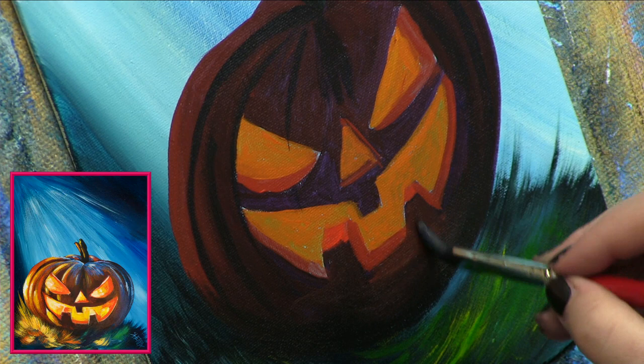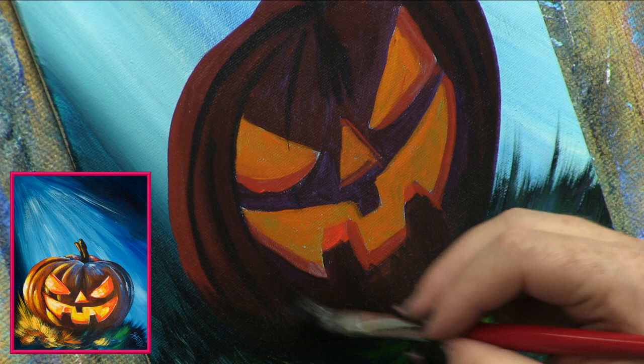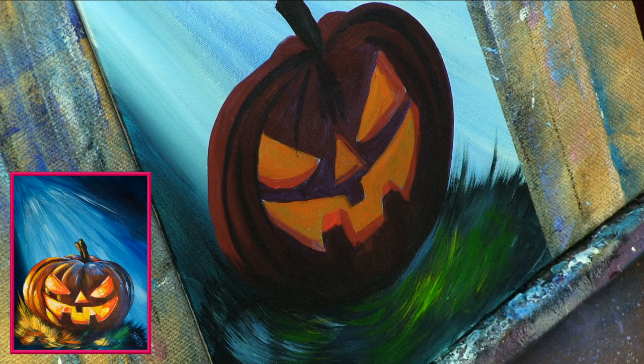Now I'm going to pay attention to the direction of my brush strokes, and I'm stroking them down. All right, so we have some basis there, some basis of a pumpkin. All right, let's get our brighter colors.